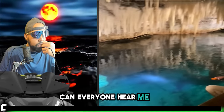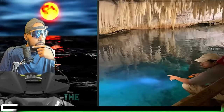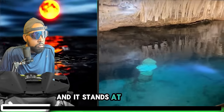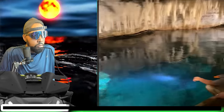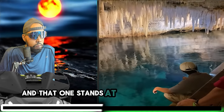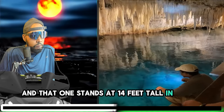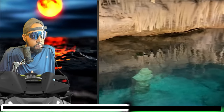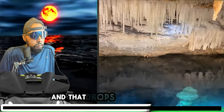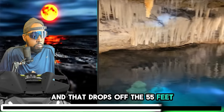Can everyone hear me? Yes. The first one right here, we call it the lighthouse, and it stands at 11 feet tall. The one over here, we call the castle, and that one stands at 14 feet tall in 35 feet of water. And the deepest part in the cave is back there, and that drops off to 55 feet.